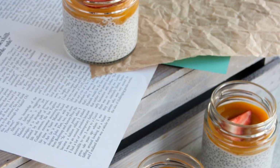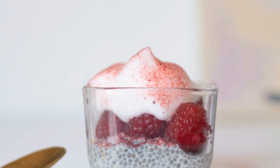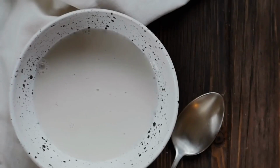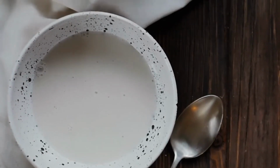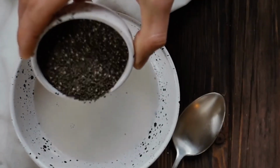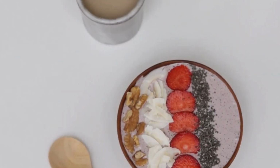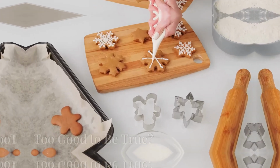So does chia seed pudding live up to the hype? It's definitely a healthy and delicious snack or breakfast option. It's packed with nutrients, keeps you feeling full for longer, and can be customized with endless flavor combinations. Plus, it's incredibly easy to make, even for the most kitchen-challenged individuals.